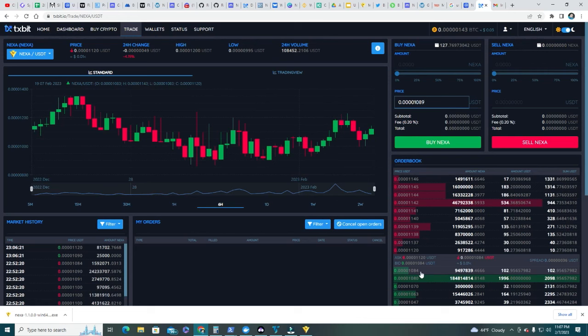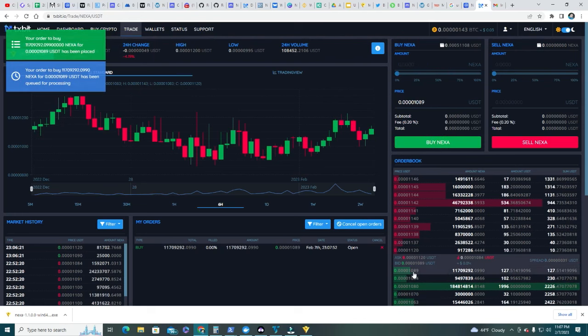I'm offering to buy NEXA at a higher price, so I'm going to be placed right above there, right? If I do 100%, it automatically converts how many NEXA I can get, 11,700,009. So I'm going to go ahead and place a buy, and I should be placed at the top. See, now that's my order. The order to buy has been placed and queued for processing. So right now we're at the top one.